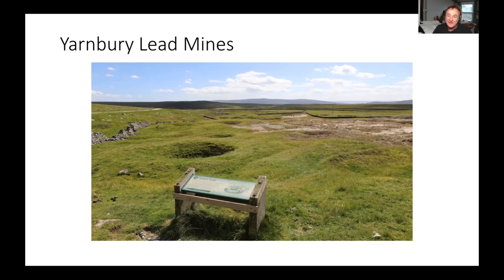But the trouble with the mining up here is that at around 75, 80 feet, we met the water table. That stymied production until the 1790s, early 1800s, because they didn't have the technology at that time to pump out water in order to access that lead at a lower level.